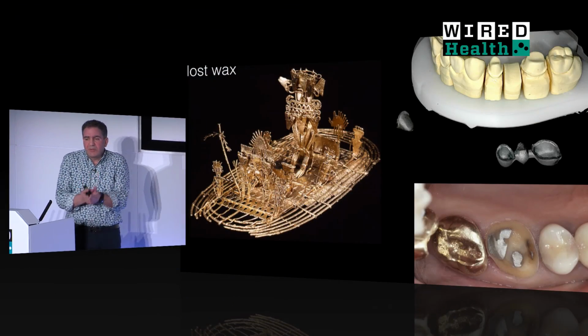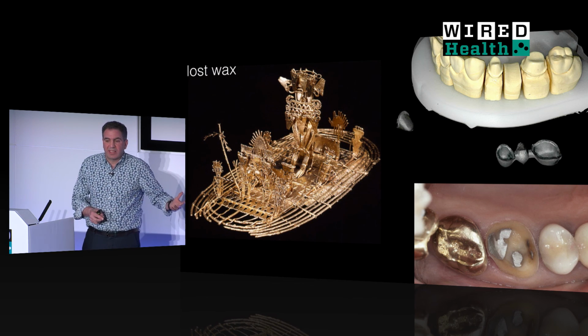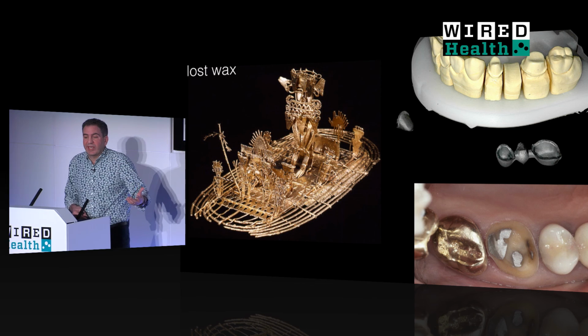So we can make using light cured resins, using lasers to fuse powdered metals to make metal structures, and using heat and lasers to make resin structures. I mean, this is what we used to do. We used to use the lost wax technique, which has been around 5,000 years.